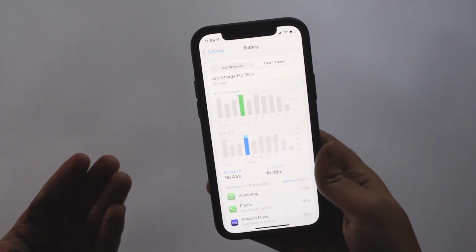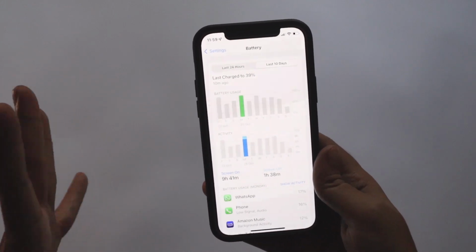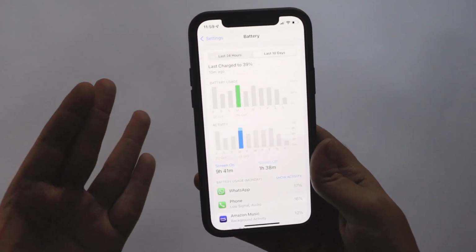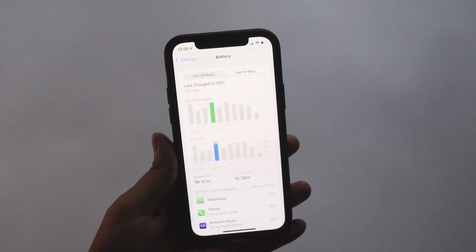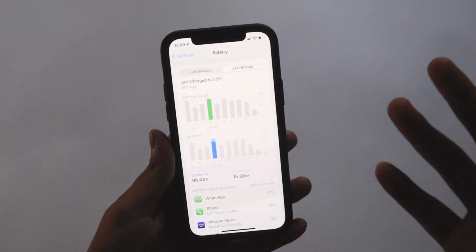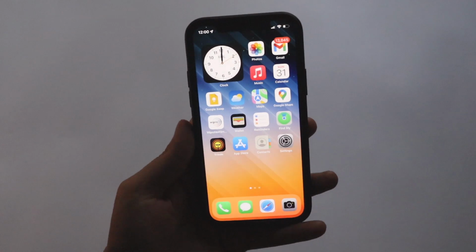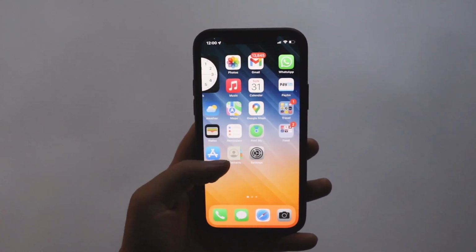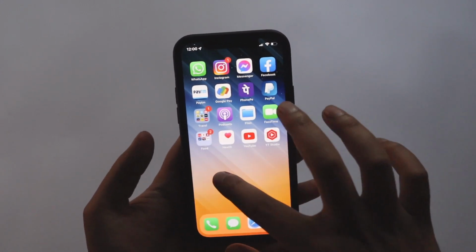I would say the battery life is of course better than iOS 15.0.2, and for you guys who are skeptical and a little bit afraid about updating from iOS 15.0.2 to 15.1, or many of you have commented on my recent videos, I am on iOS 14.8, should I upgrade to iOS 15.1? So now the choice is yours, because Apple is also providing security updates to even iOS 14 users. There was one update, iOS 14.8.1, wherein you can upgrade your iPhone and enjoy the latest security patches. So the choice is yours.